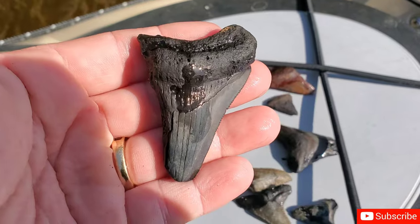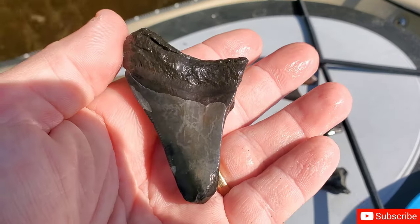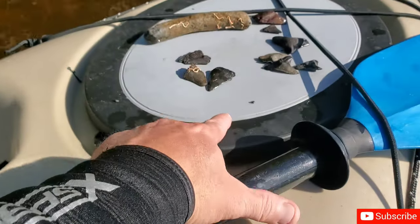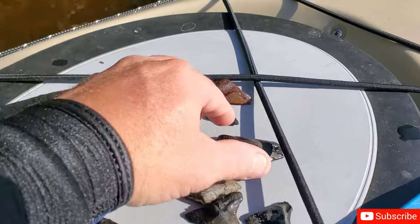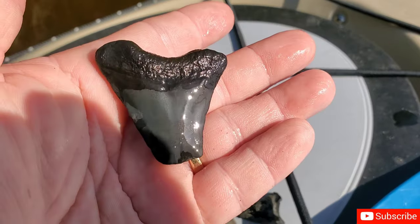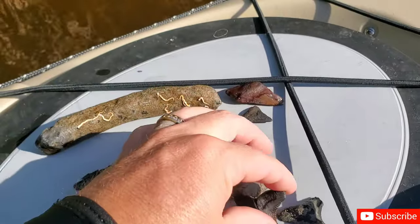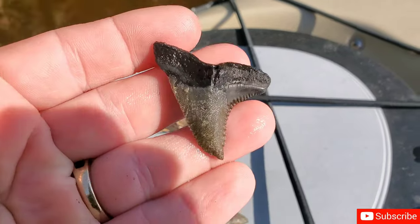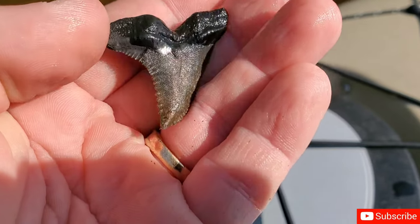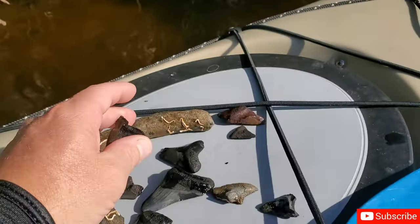Found this one. About 30% of that Meg's not there. I did find, well, this guy's all right, but the tip's broken. I did find this sweet, sweet hemi though. I'm really hoping that that one cleans up. That was a nice one.